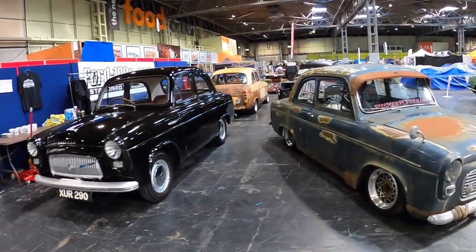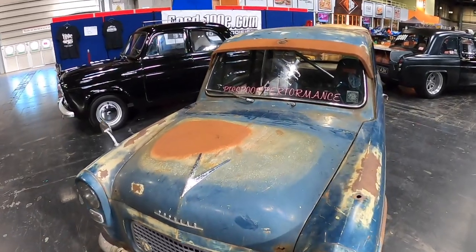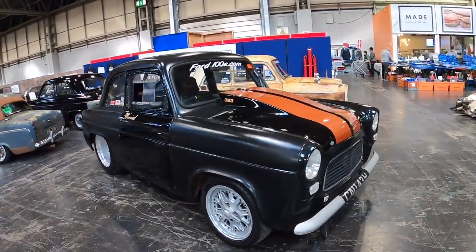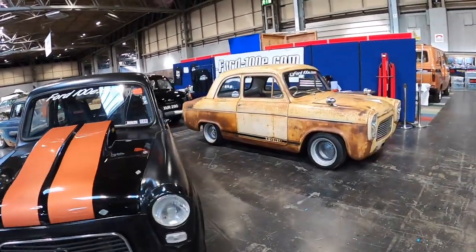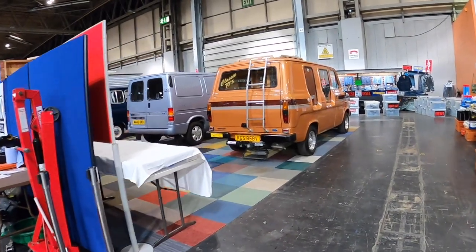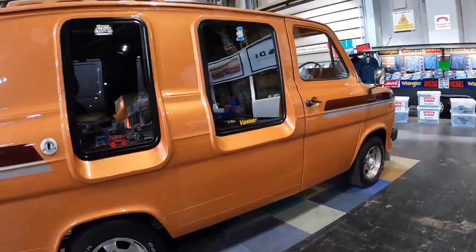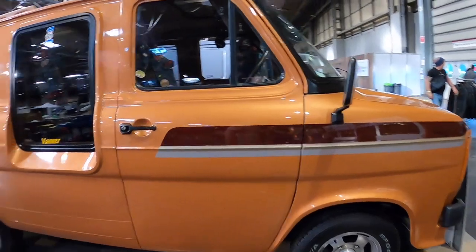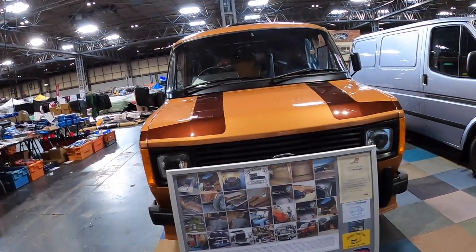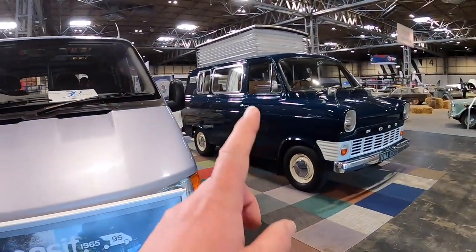Ford100E.com. I like what it says on that windscreen. Transits. It's quite heavily customised, that one. The Cruiser Van Company. Early pop top.